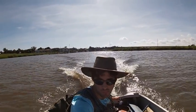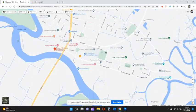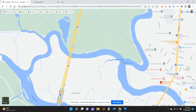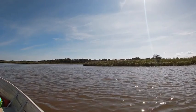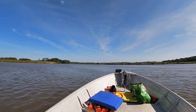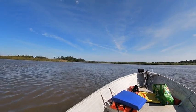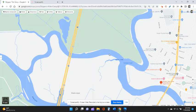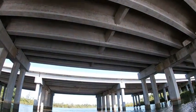I've put the boat in at Skipper's Fish Camp. There's a public landing there, and you see I'm going upriver. This is actually the Darien River. That's Cathead Creek. We're going to aim left on the Darien River, continuing on the Darien River. That bridge was the I-95 bridge, as seen here on the map.